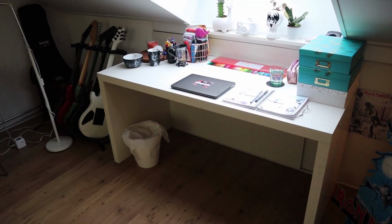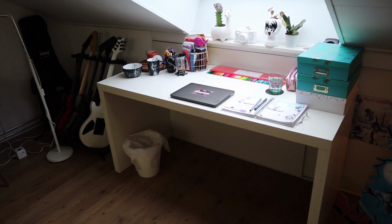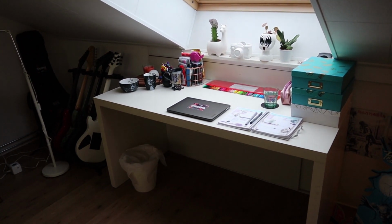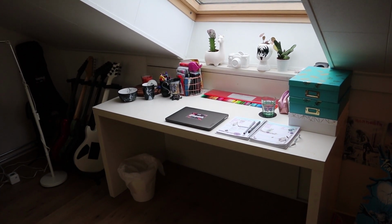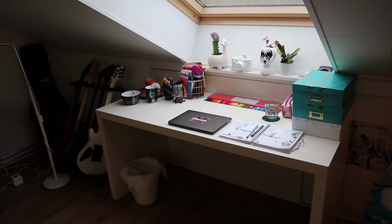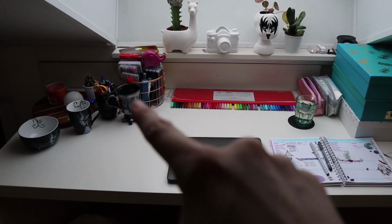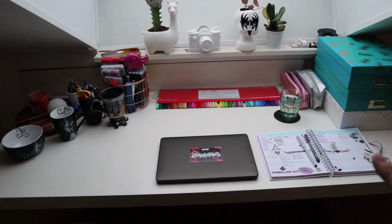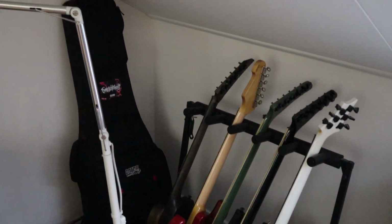As you could see already, I have 2 desks in my room, and the reason for that is that due to the pandemic I have online classes for my study, so I needed a good spot to follow lessons and make homework and everything. So this is where I sit. I have my laptop and all my pencils and pens and everything, my planner. In this corner I have my 6-string guitars and a guitar bag.